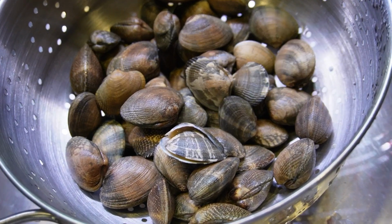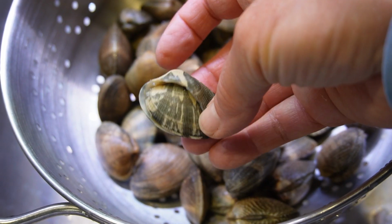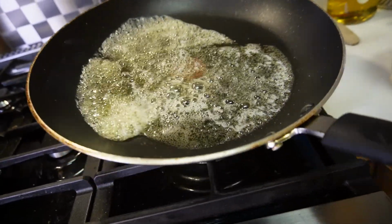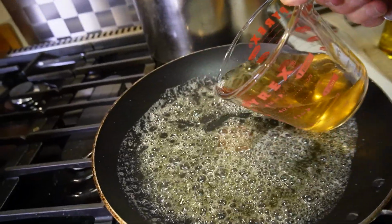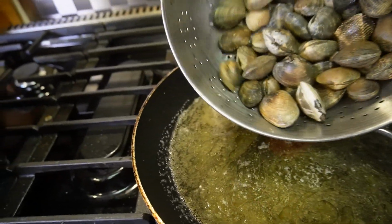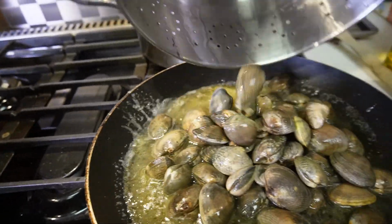Here's our gorgeous clams. These got rinsed well, and then I'm looking for any broken clams, and those are getting set aside. If it's broken, it's dead, and that's not going to be good eats, and potentially it's going to be very bad eats, so you want to pick those guys out. 4 tablespoons of melted butter, a cup and a quarter of dry white wine, and then we're going to put our clams into this mixture and cover and let them start to steam.